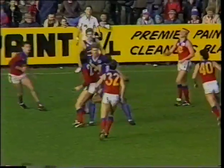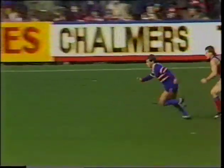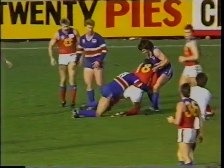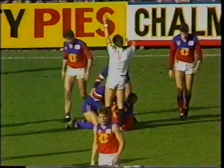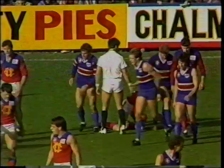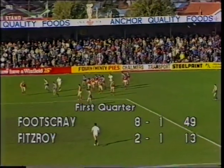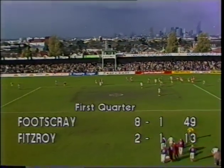Keane now doing the ruck work on the forward line, but it's Purser over the back. It's down towards Hardy. Hardy does well to tap on and give McGuinness a chance. He wasn't desperate enough. Blakey was for Fitzroy. He's got the ball, Blakey. But the siren sounds to end the first quarter at the Western Oval, which has been a sensational one for Footscray because they've kicked 8-1, 49, and they lead by 36 points. Fitzroy 2-1, 13.